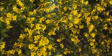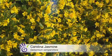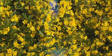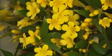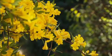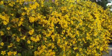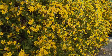This is the state flower of North Carolina, the Carolina jasmine. Its fragrance is heady, but don't sniff it too much because this really is overpowering in more ways than one. The flowers of this plant contain a natural strychnine that kills bees. So enjoy this from the distance because this is what's known as deadly beautiful.